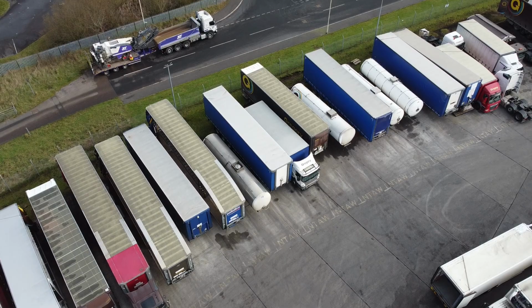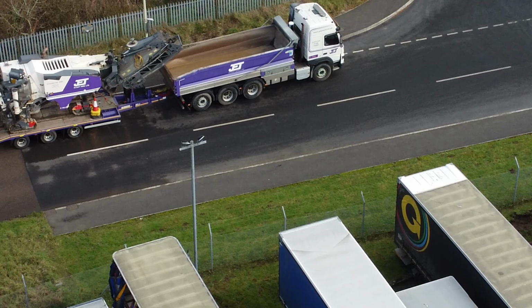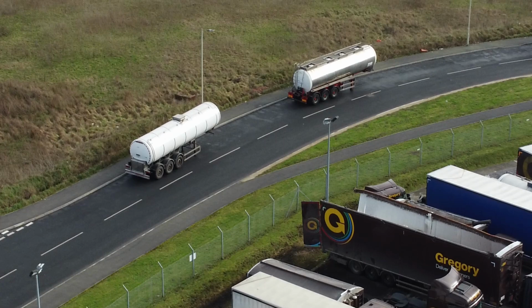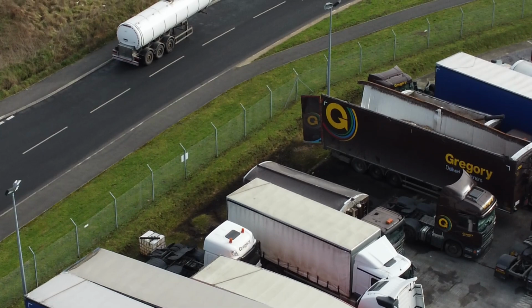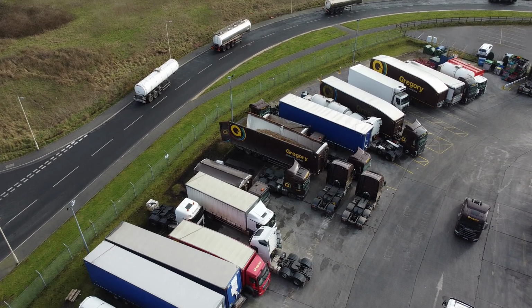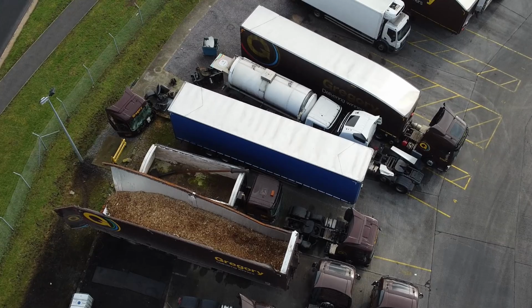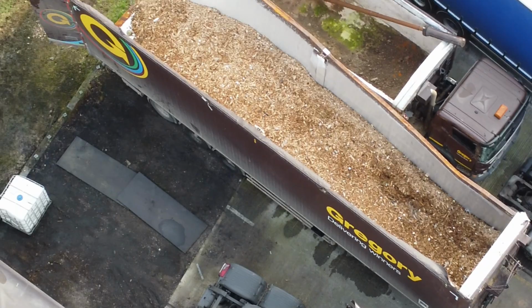You've got all the stuff parked out on the road. That's where we were just now, next to this. That's what we do with the tarmac and roads. Then you've got this, looks like all the damaged stuff over here. Definitely not going too far, this one. That needs proper sorting out.